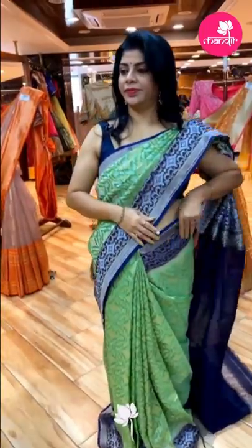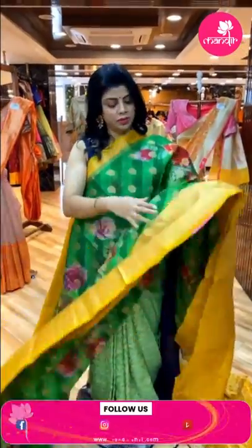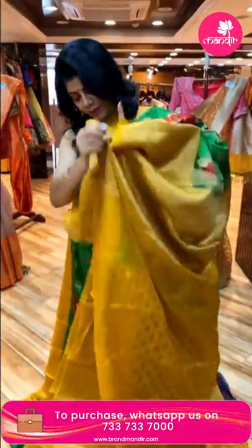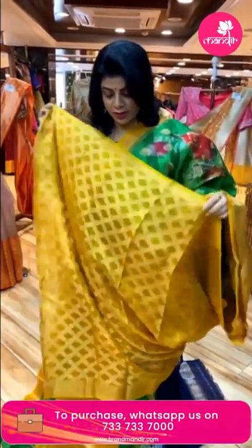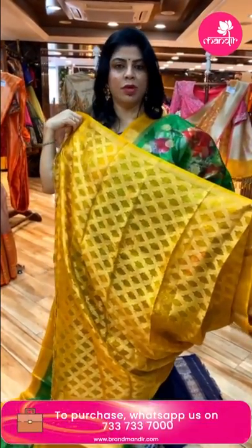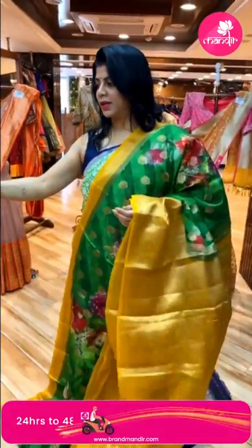Next saree. Green and mustard yellow. Cross stripes design, roses, self design, printed florals and zari florals also. Border contrast with the floral jal weave. Pallu contrast with floral jal weave. Blouse, Banaras style organza. All over weave with border, contrast blouse.